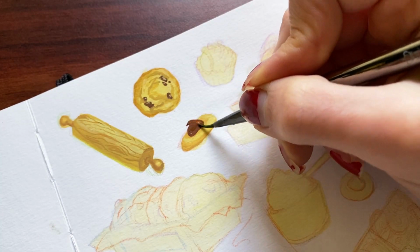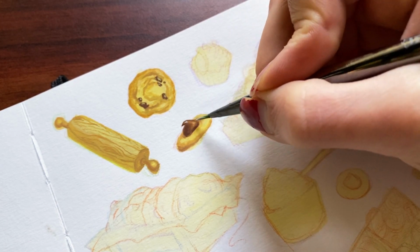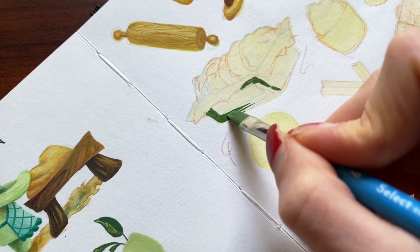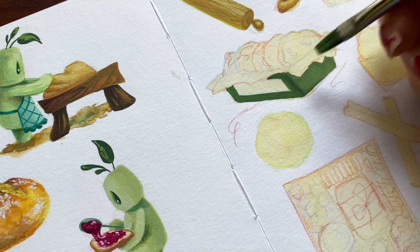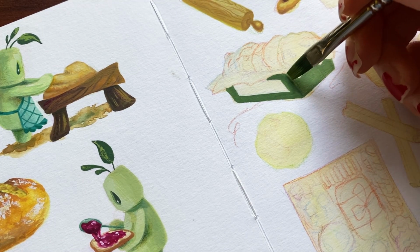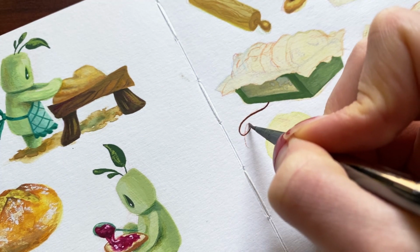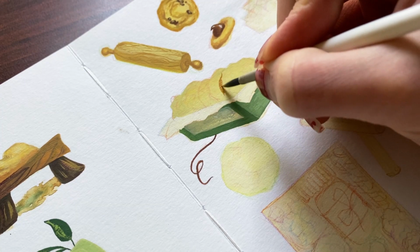I wanted there to be a flow to this page, which meant trying to balance out the boxes with smaller items like individual cookies or baking ingredients. I also wanted to try to pull all of the items together with one color palette, like using this muted green for all of the boxes. Part of my reasoning for this is simply aesthetic. I want to open my sketchbook up to this page and be like, yeah, that's a really nice spread.